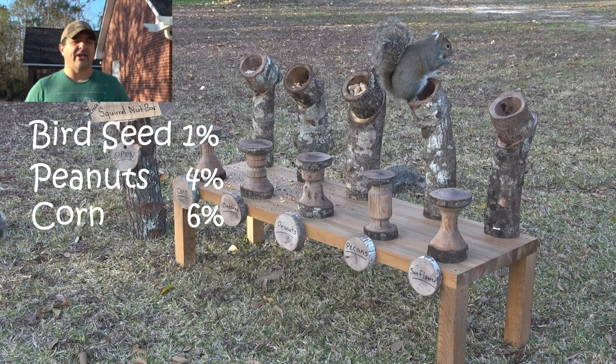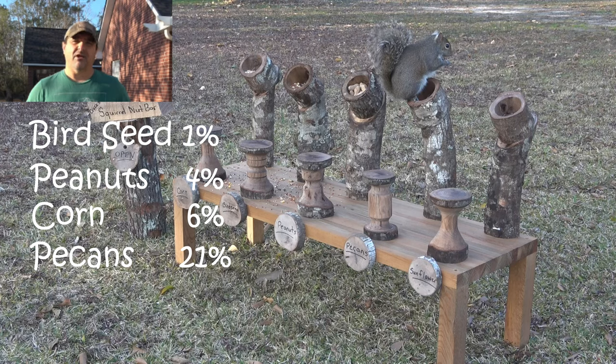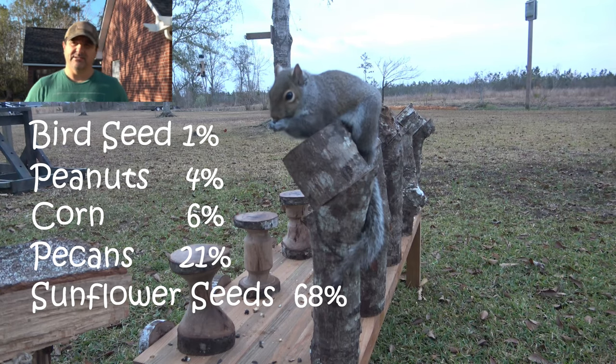Pecans accounted for 21%. They liked the pecans. Pecans were right there between sunflower seeds and corn, so they seem to like the pecans pretty good, 21%. But by far, at 68%, was sunflower seeds.